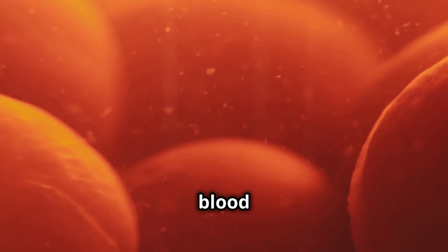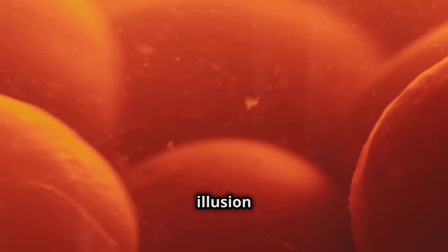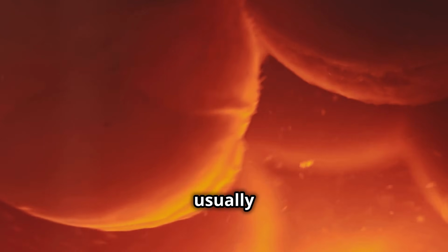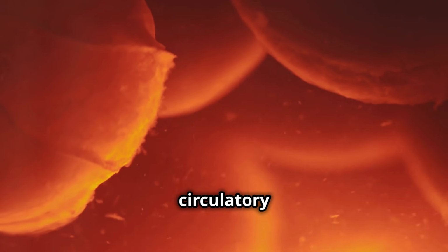This is because the white blood cells scatter the light, creating the illusion of tiny moving points of light. It's like watching a microscopic light show. This phenomenon provides a unique and fascinating glimpse into the usually invisible world of your own circulatory system.